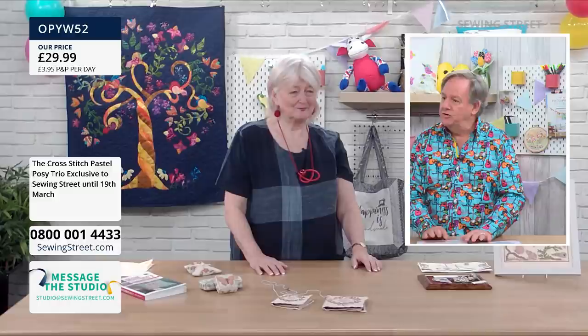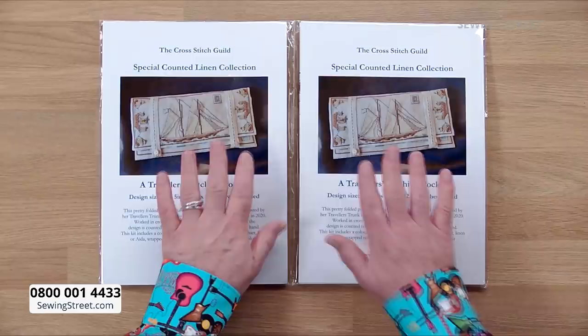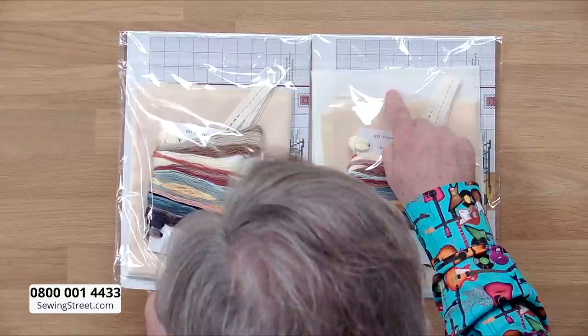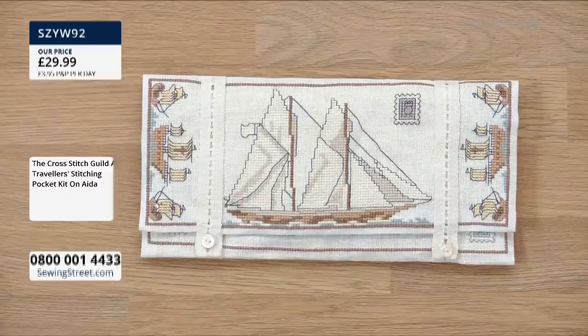This is beautiful. I think it's absolutely gorgeous. Now, I'm just showing you both of these because obviously one comes on linen and one on Ada. Are they both the same colour? Right, the Ada is white. And the linen's white as well. It's all white. So this is Ada here. Are we doing Ada first? Yep, this is Ada. If you don't know the difference, I'll get Jane to explain it to you in a second.